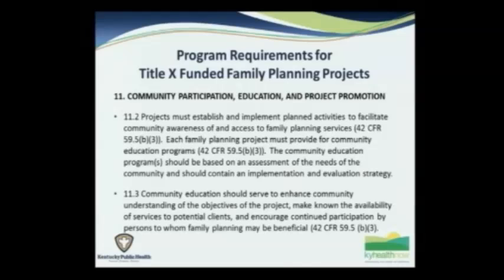Projects must establish and implement planned activities to facilitate community awareness of and access to family planning services. Each family planning project must provide for community education programs. The community education programs should be based on an assessment of the needs of the community and should contain an implementation and evaluation strategy. Now, I don't worry as much about these community participation parts because I know that you all are doing this stuff anyway with all of your programs, and this is not specific to family planning.